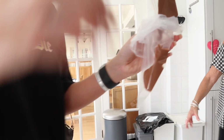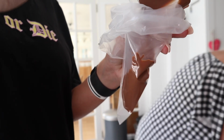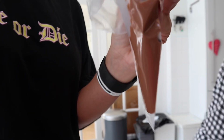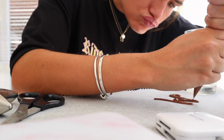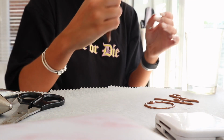Tutorial on how to make writing. I've melted some Cadbury chocolate, and I'm putting it in a bag. What bag is this called? It's a piping bag. Ew, because I looked at you, my eye went really wonky.